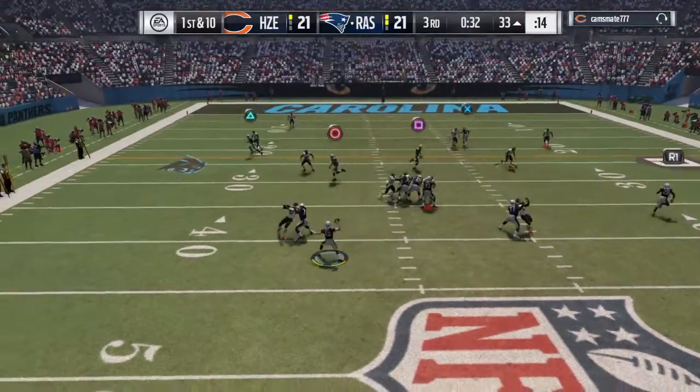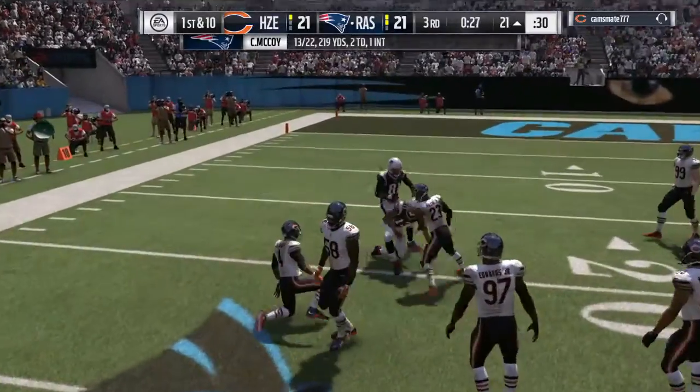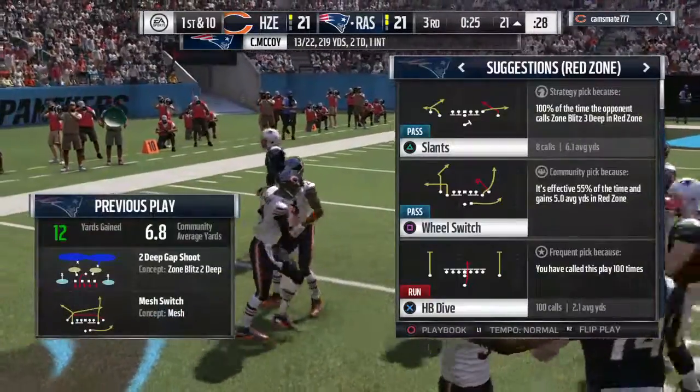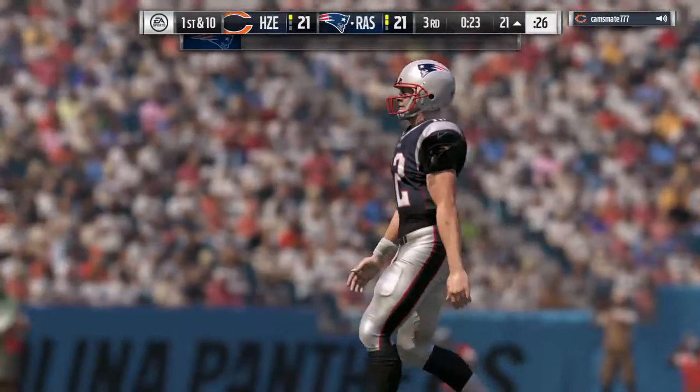Now a shotgun snap as they'll look to throw. Caught on the left side by Benjamin. And he's going to get this down near the 20-yard line. Give him 12 yards on that one. It earns him a fresh set of downs.